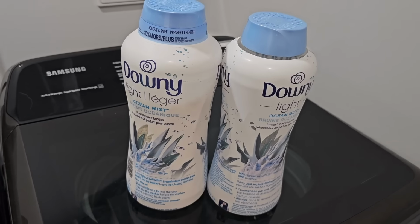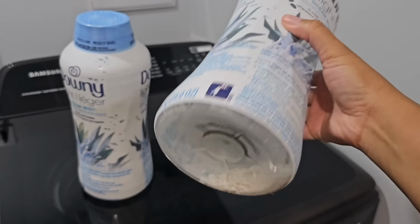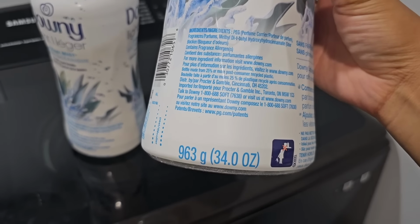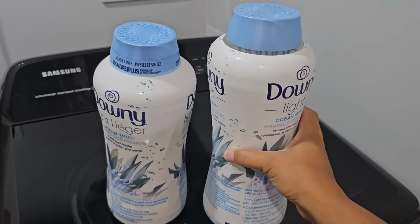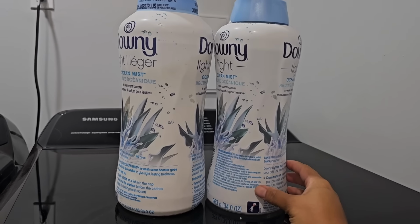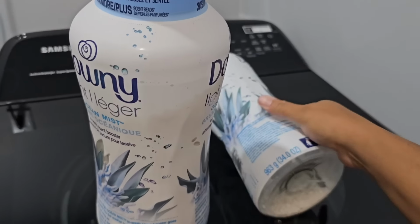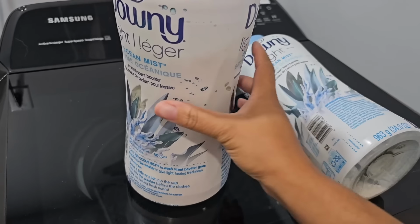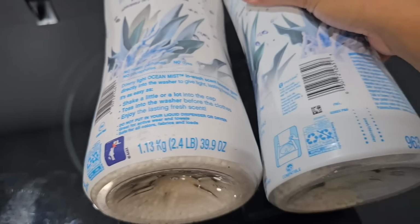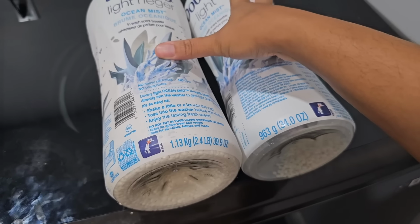So I'm in my laundry room putting away the Unstoppables, and this is what I have left from my previous bottle. But I noticed that the bottle size really is different. So this one, as you can see, is 34 ounces. And this is what Costco used to sell, okay? So side by side, the bottles look pretty similar, but I did notice a significant difference. And that's because this is sliding off because I'm doing this on top of my washer. But this one is 39.9 ounces compared to 34.4.